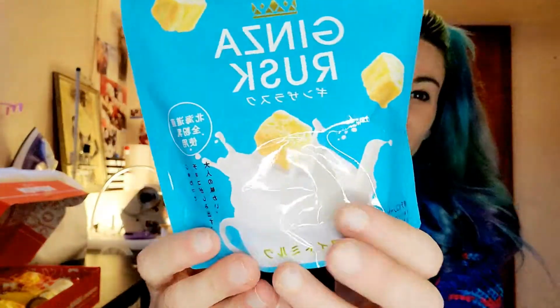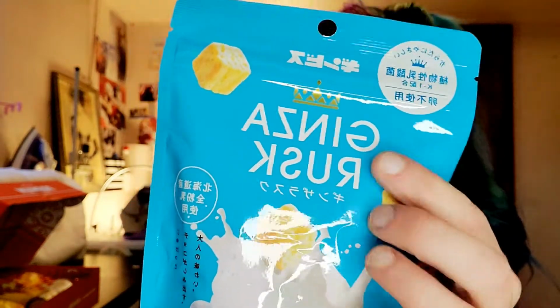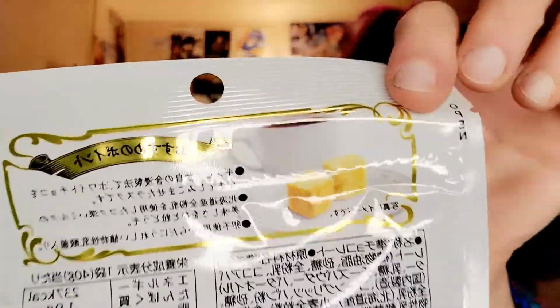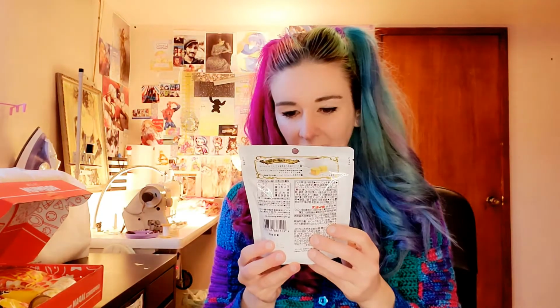Next one. Ginza rusk. So I'm guessing it's like sugar rusk or like corn rusk. Milk flavored. Oh, here there are some squares of either coffee or tea. Let's see. Ginza rusk. Oh. Finito milk. No idea.